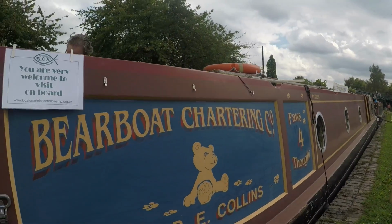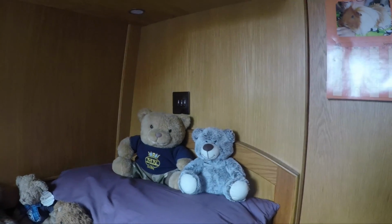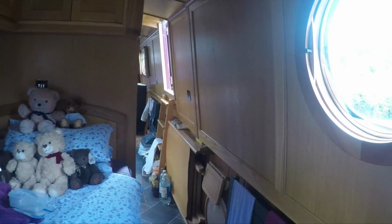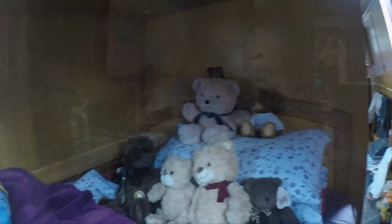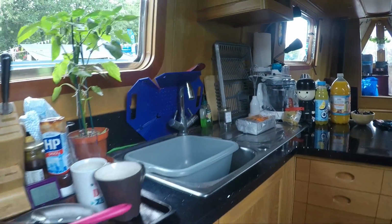So we're going to go on board this boat now, and there you can see what the bed's covered in. There's hundreds of teddies, probably not hundreds but loads. And this boat again was at a previous show that I went to, Inland Waterways. I chatted to the owners there, and they were just telling me how long it took them to get from there down to here. They've got this all planned, and they had to plan it around COVID because they weren't too sure when they'd be freed up from lockdown and be allowed to travel.